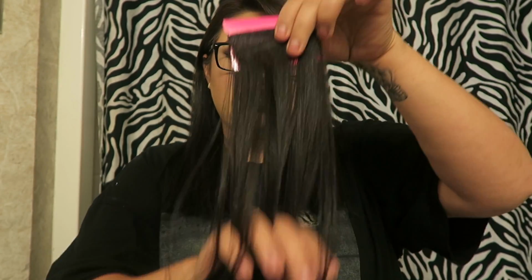I've had other lengths and ended up cutting them. This is just right above my boob, actually touching the top of my chest, so this is the perfect length for me. These are not cut, they're just blended a little bit, but they haven't been cut lengthwise. So this is the hair that I had left over from this set. I had quite a bit.